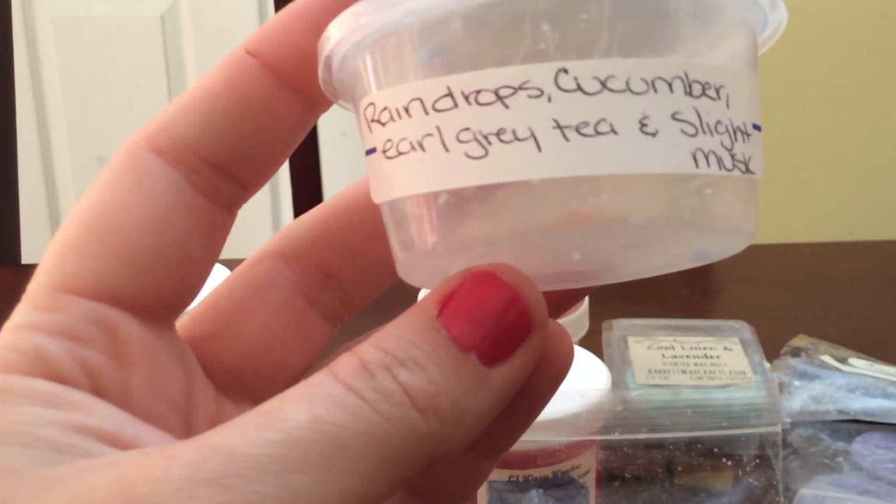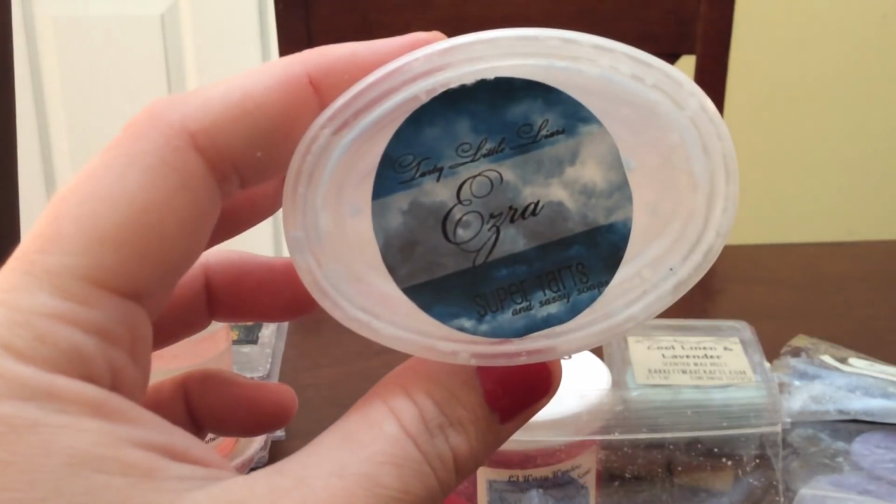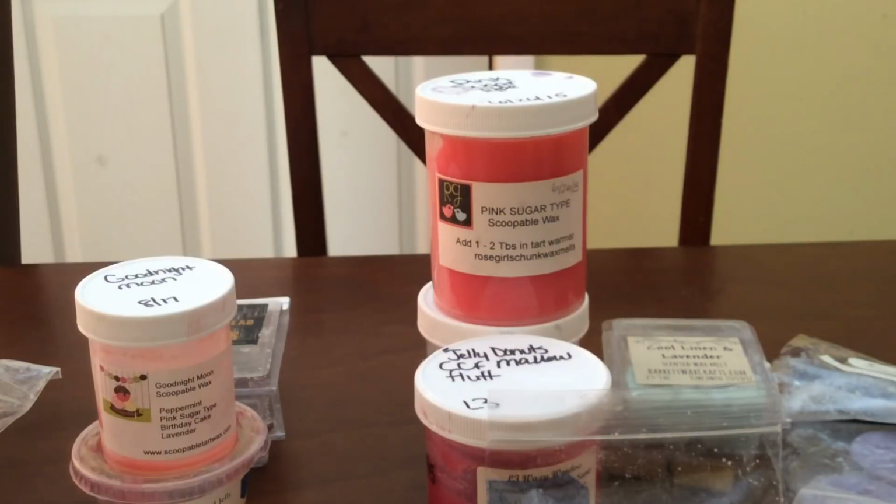A surprising one I loved was Ezra. This is Raindrops, Cucumber, Earl Grey Tea, and Slight Musk. This had like a perfumey note. It was really nice though. This is on my list to buy when I am off my ban, because I've never had it before this and I loved it.